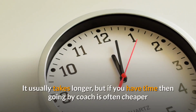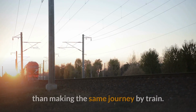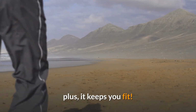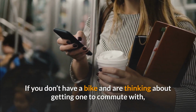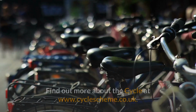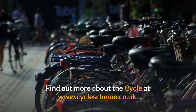Think about going by coach instead. It usually takes longer, but if you have time then going by coach is often cheaper than making the same journey by train. Go by bike. Traveling by bike is almost free, plus, it keeps you fit. If you don't have a bike and are thinking about getting one to commute with, then you might be able to benefit from a tax-free bike through the Cycle to Work scheme. Find out more about the cycle scheme at www.cyclescheme.co.uk.